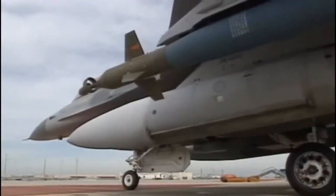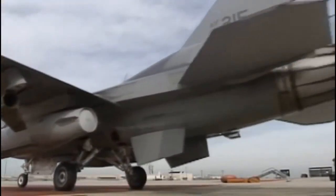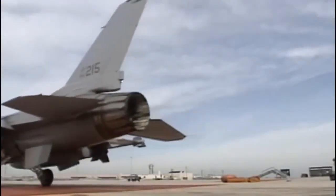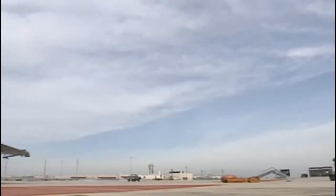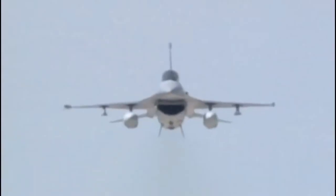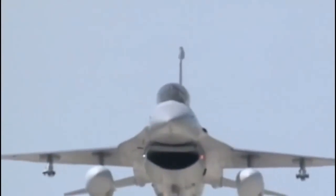The F-16 provides more proven combat capability and affordability than any other multi-role fighter available in the world today. The F-16 evolves through four generations to become the most capable multi-role fighter available, building upon its legendary combat record of 72 victories and zero losses.